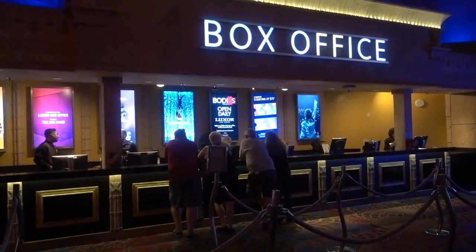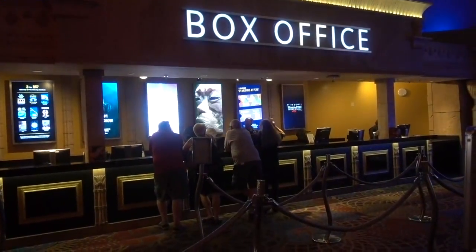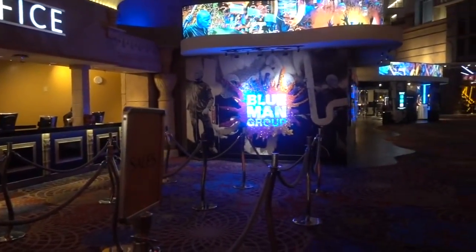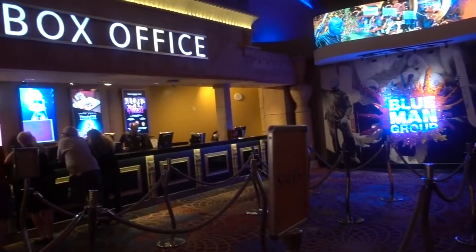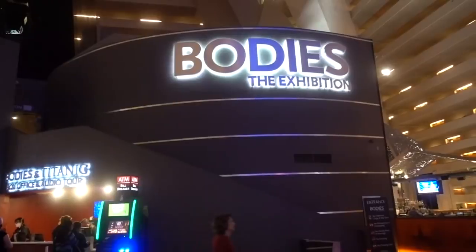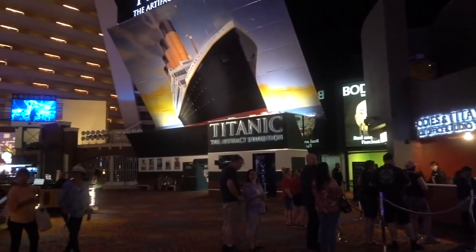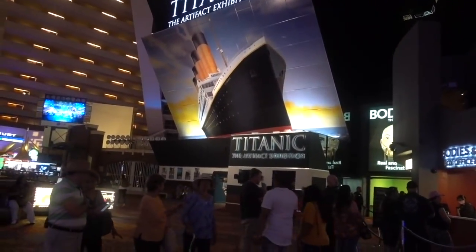This is what I remember the box office for Carrot Top, Bodies, the exhibition, etc. Blue Man Group is here as well. So there are plenty of entertainment options here at the Luxor. Those options are Bodies, the exhibition, and Titanic, the artifact exhibition.